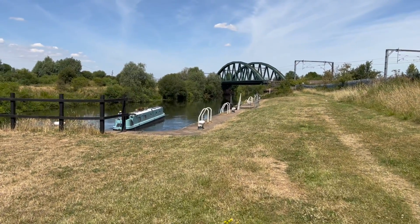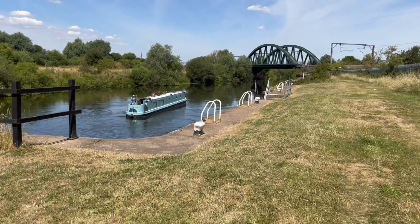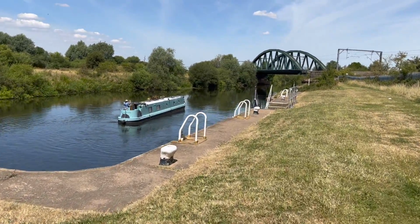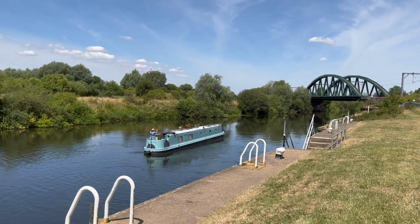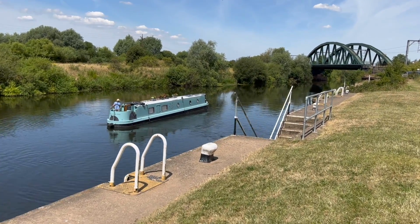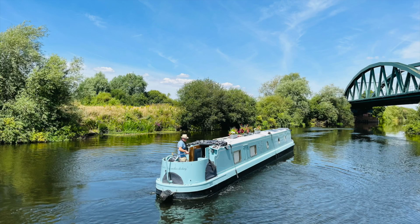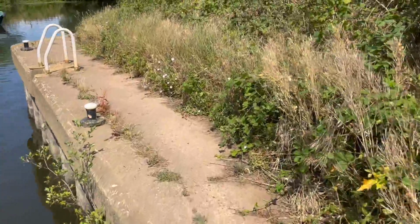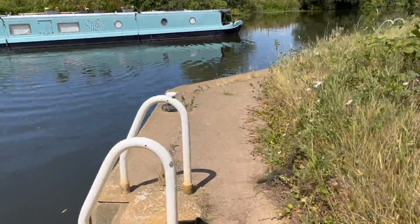Looks like there's a low spot here for me to get back onto the boat rather than climbing down one of the ladders. I think I can see some steps just there. But look, Pete's too busy taking photos of the bridge to notice that I'm here. Quick photo opportunity here. This is easier than the really high ladder that I had to climb up to get off the boat.